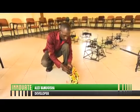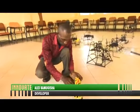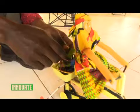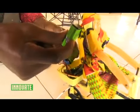That's it. So tell us how these innovations of yours actually work, because you said you use a mobile application and run these innovations. How do they work? There is an application called Arduino Bluetooth. Yeah, you can install that one from Play Store. That's what I use to control the robot or the toy car. So the phone can work as a remote controller.